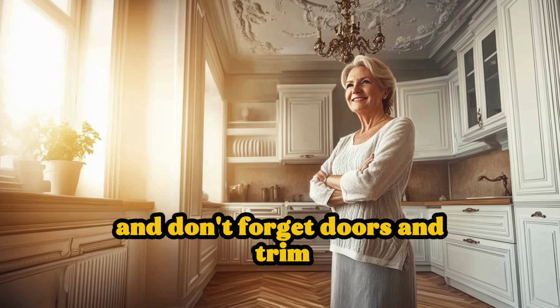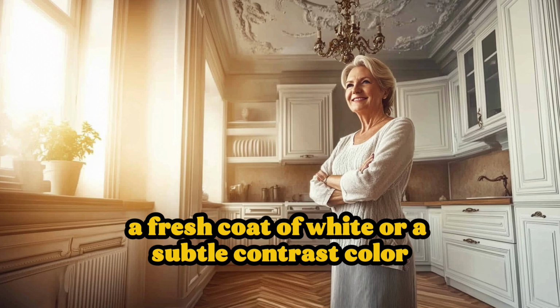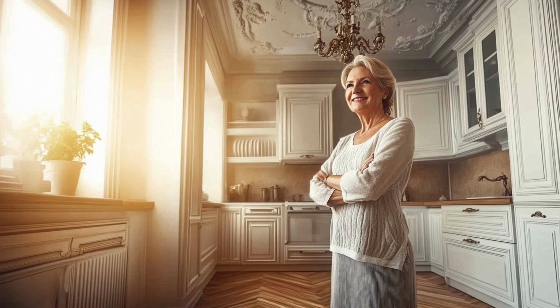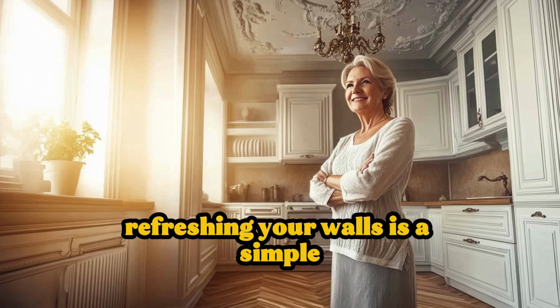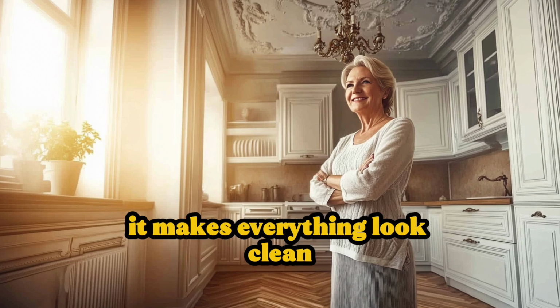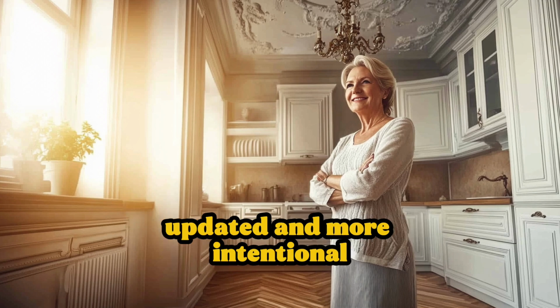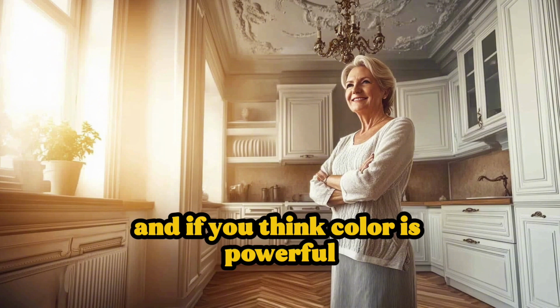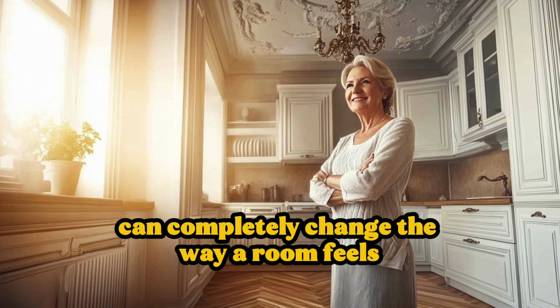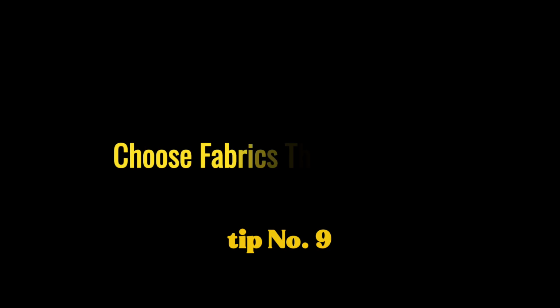And don't forget doors and trim. A fresh coat of white or a subtle contrast color makes a space feel polished and complete. Refreshing your walls is a simple weekend project with a big payoff. It makes everything look clean, updated, and more intentional. And if you think color is powerful, wait until we talk about how the right fabrics can completely change the way a room feels. Tip number 9.